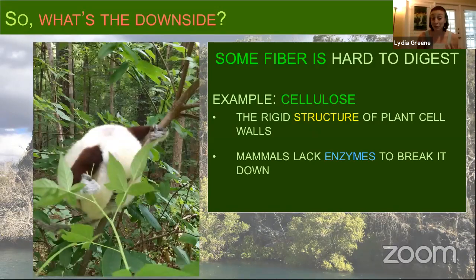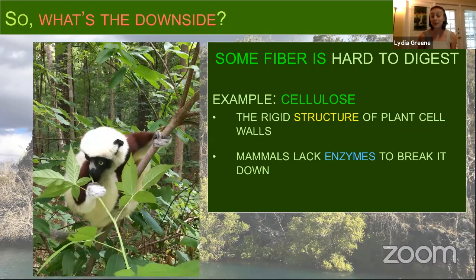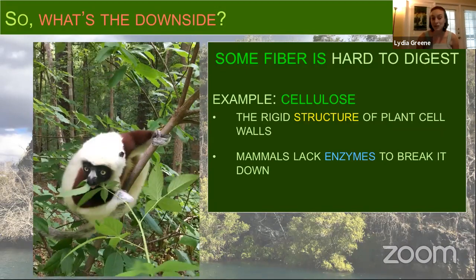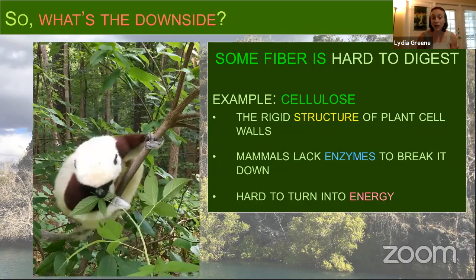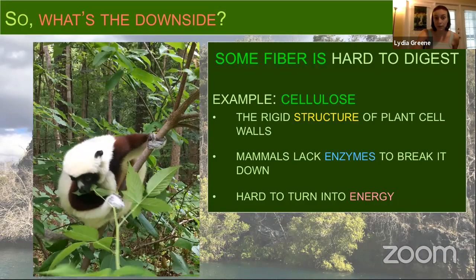We have no way to get rid of this fiber. We have no way to metabolize it and turn it into energy. We're really, really terrible at this. We don't have the genes in our genome to do it, and we don't have the enzymes to do it. And so, like I said, it's really, really hard to turn this plant matter, this fiber, into energy because we don't have a way to get rid of it. And then tannins also present a problem.